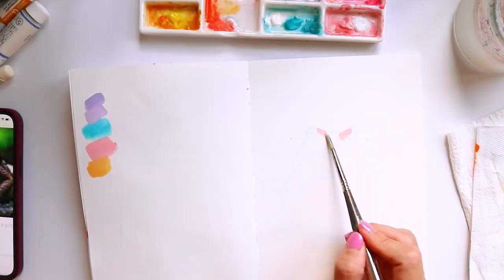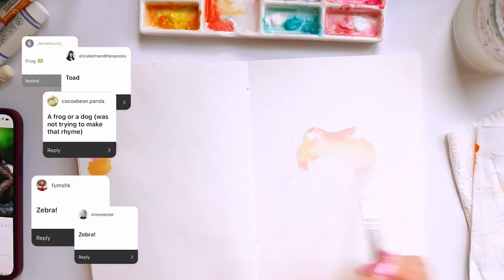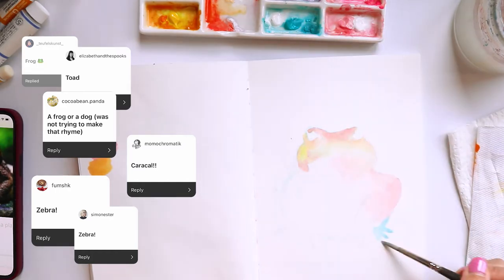Today we will be doing some frogs and a zebra and a caracal. Is that how you pronounce it? A caracal? Hopefully so.